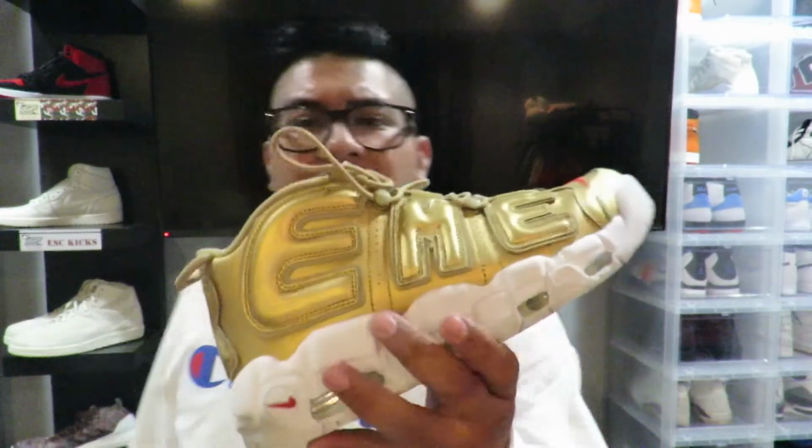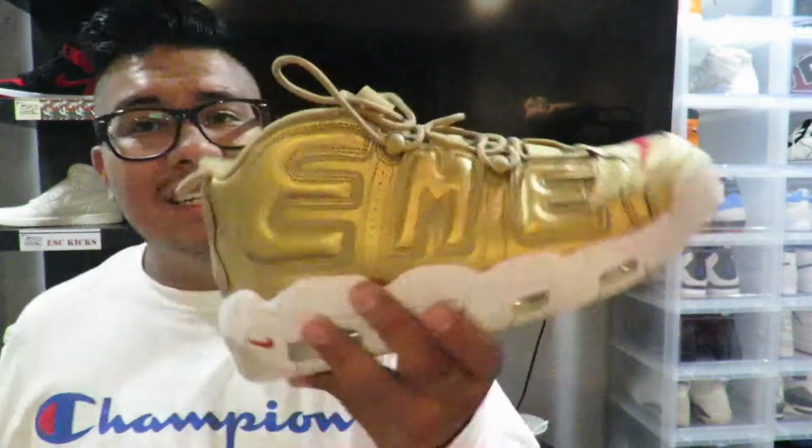Here we have the other Subtempo Gold Edition. I call these my wrestling shoes because if I go to a WWE event, you know I'm pulling up in these.